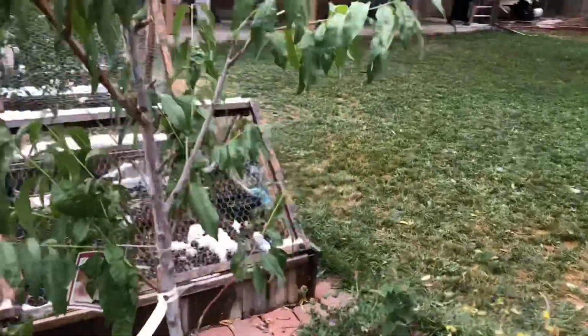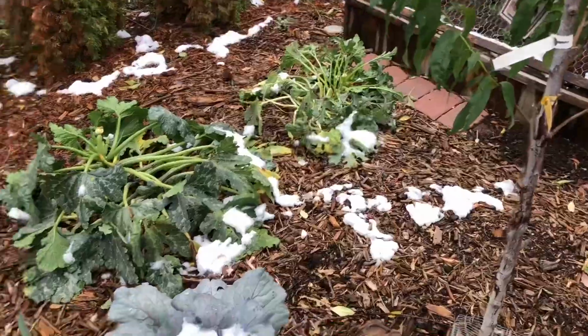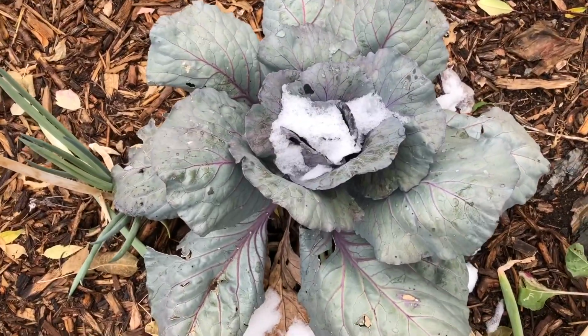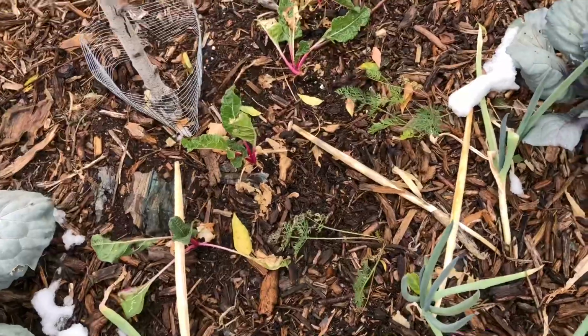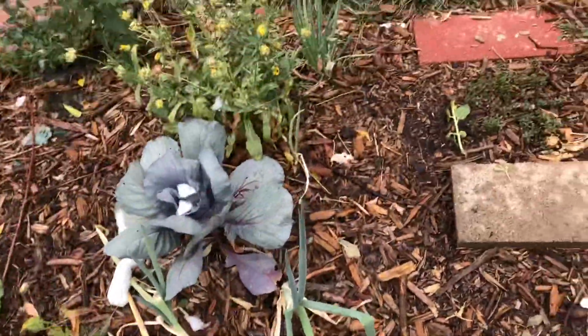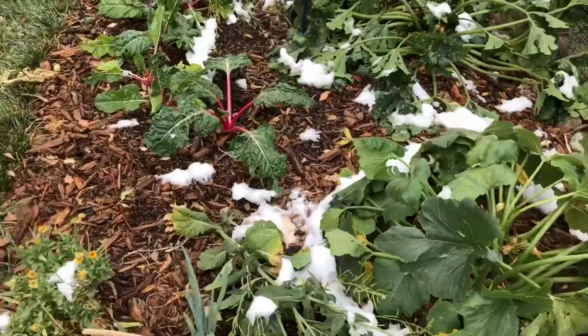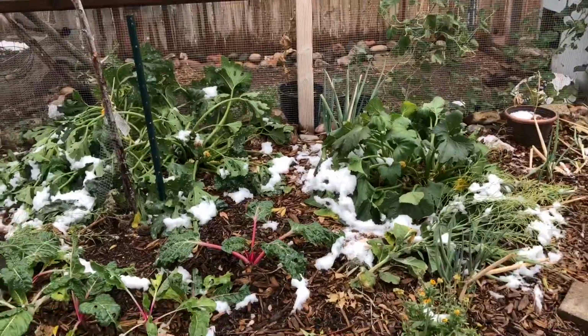That came through and it bent a lot of branches. This peach tree is looking okay though. But we also have crops that should be just fine. It's heading up a little bit too. The chard should be okay. Green onions come back every year regardless of the weather, so I'm not too worried about those guys. Just a bit of a bummer to have to say goodbye to the focal points of the garden.